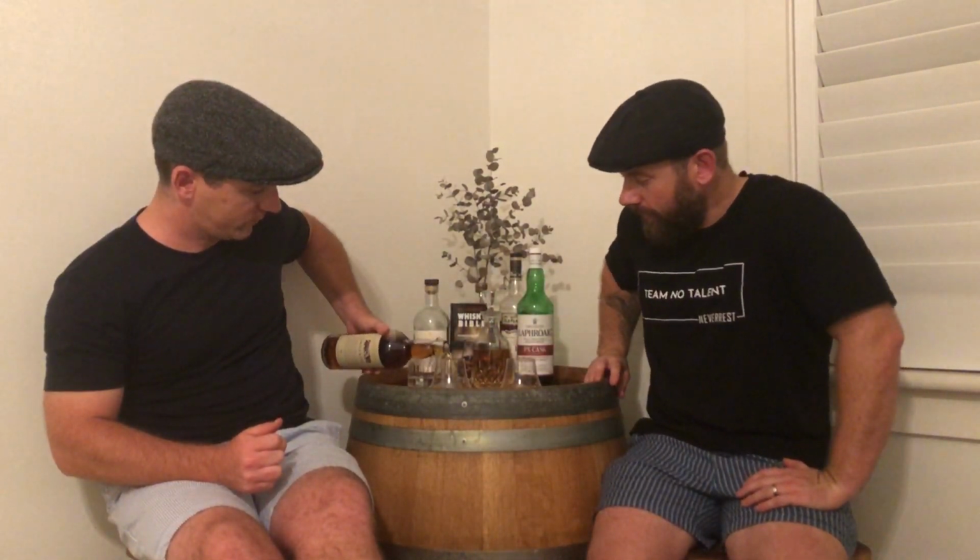Yeah, looking forward to this. Like Greg said, it's usually used in blends. The Whisky Club of Australia got their hands on a single malt.